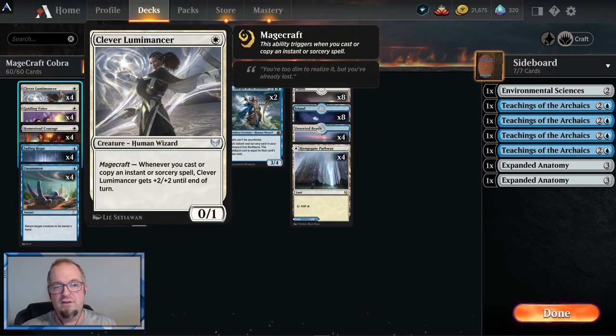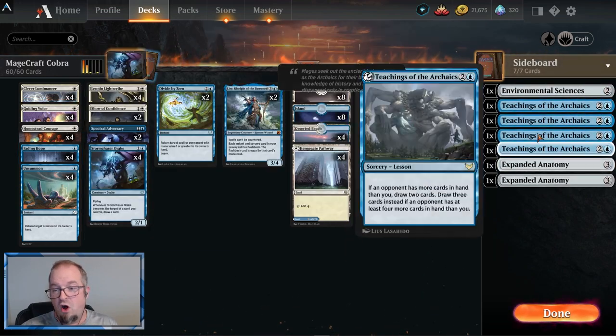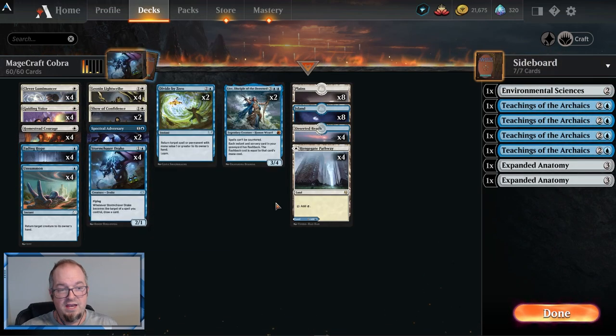So we have four Clever Lumimancers, and whenever you cast or copy an instant or sorcery spell, Clever Lumimancer gets +2/+2. These guys get wildly out of control. Then we have Guiding Voices. We get to put a +1/+1 counter on target creature, and then we learn, and we almost always go and grab Teachings of the Archaics.